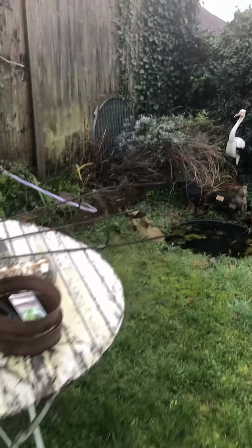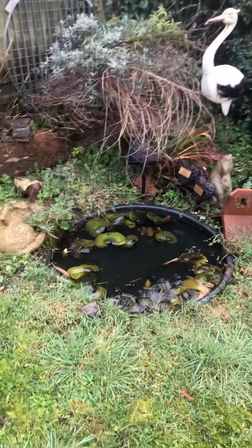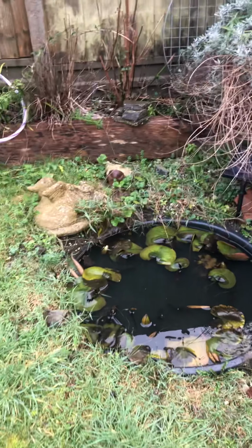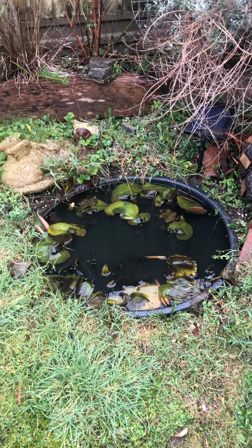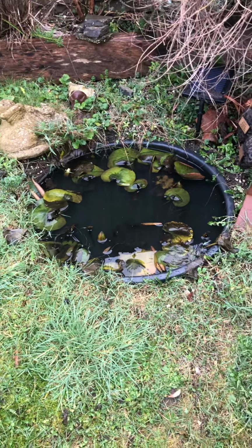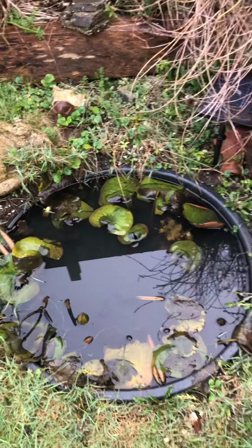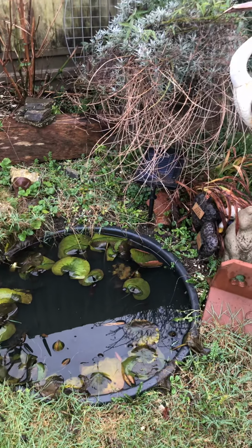Over here in this corner is a very small pond, and one of the things that I'm doing is a project that I've been thinking about for some time, which is having a bigger pond. So in a few days' time, someone is coming to build me a new pond. They will save my water lilies, and I know that I've got at least 2 frogs in there, and they will save them as well and turn this into a wildlife pond.